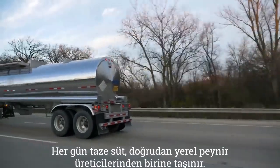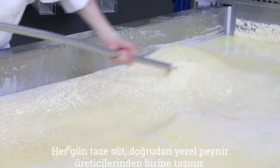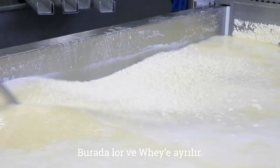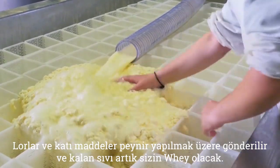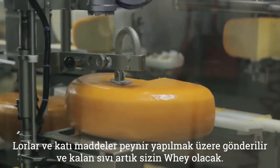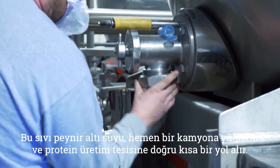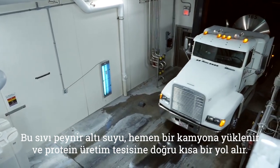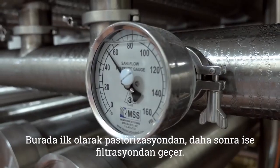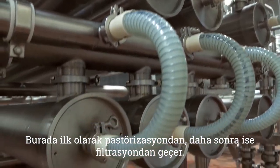Each day, the fresh dairy is transported directly to one of the local cheese manufacturers. Here it's separated into curds and whey. The curds, or solids, go on to be made into cheese, and the liquid that's left over is your whey. This liquid whey is immediately loaded on a truck and taken a short distance down the road to the protein manufacturing facility. Here, the whey first goes through pasteurization and then on to filtration.